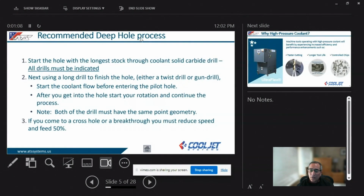And other key indicators or things that you need to look for is if you have a cross hole, you want to make sure on your breakthrough that you reduce speed just before the breakthrough up to 50%. Because once you hit a breakthrough hole, you no longer have a pressurized hole, so that can create damage to your drill margins and everything. Outside of that, that's really as technical as it gets to the application of the deep hole drilling process. It's about making sure that your drills are indicated, have the same point geometry, and that you are following that coolant on without rotation process to make sure you don't nick your margins going into the hole.